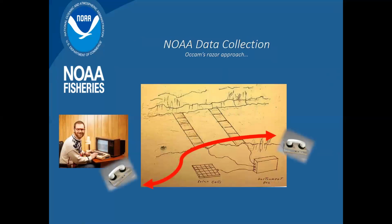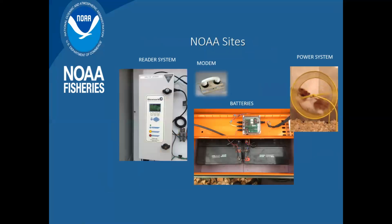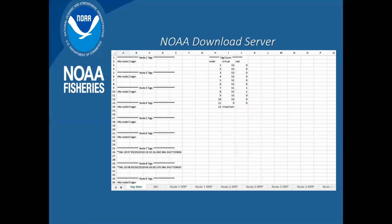So one of the things I wanted to touch on is how we collect the data from our site, the NOAA site. So it's very simple. I have a computer in my house. It's a picture of me and my computer connected with the internet, and we only have the modem. So this will dovetail into John's work, where we just call into the site with power source and the modem, and we download the data, and then we email it out to researchers every morning.